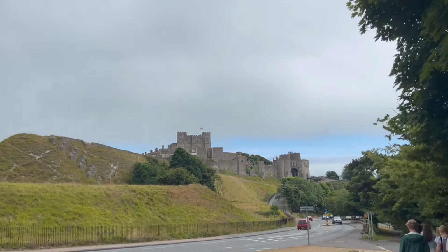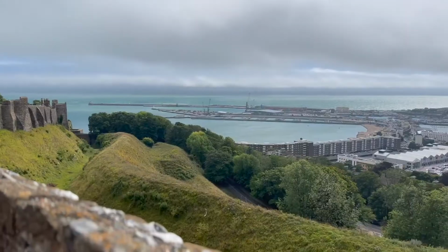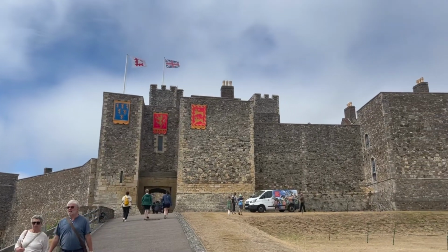Then on to Dover Castle, and let me just say that Dover Castle has some of the most spectacular views I've ever seen. It's right on the ocean. You might have heard of the White Cliffs of Dover, and it was just an absolutely gorgeous sight.